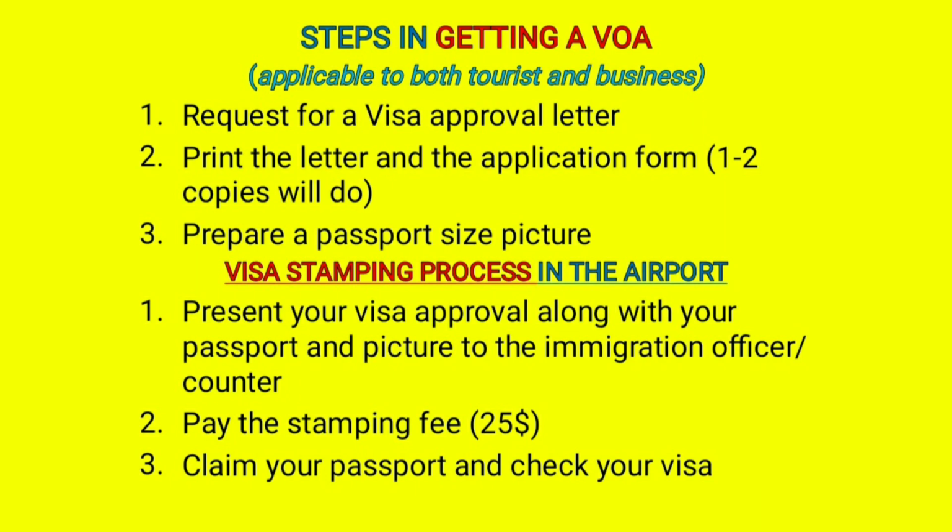Number two, print the letter. 1 to 2 copies will do. Tapos, tandaan natin na hindi pwedeng ipresenta yung mga screenshot o yung in-email ng agent. You really need to print the letter to be presented to the immigration. Number three, you also need to prepare a passport size picture.